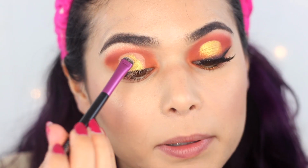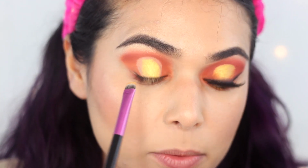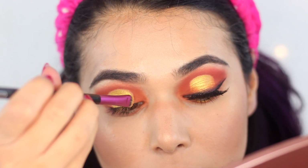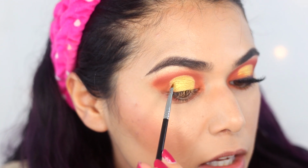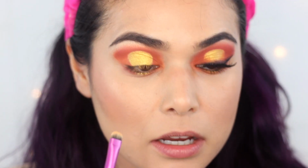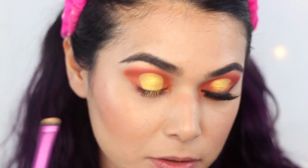And another reason why applying this wet is helpful is that you can create a sharp edge with it when it's wet. It's a little bit more precise. So if your cut crease isn't really all that even, or you just want to fix something, you can. Switching to a really small detail eyeliner brush just to get the edge of this nice and sharp. And I am gonna take a little bit of the yellow and put it right in the middle of my lower lash line. And try not to make it wider than the width of the cut crease on top. I guess I should call this a halo eye, well, it's a cut crease halo eye.